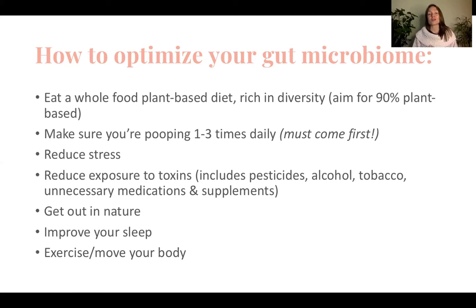Alcohol. In the US and so many countries, it's become just a normal part of the culture. People forget that it really is a toxin and it is really, really disruptive to your gut microbiome. Because imagine you have a cut, you get some alcohol to prevent infection and kill any bad bacteria. Well, imagine what that alcohol is doing to the bacteria in your gut.